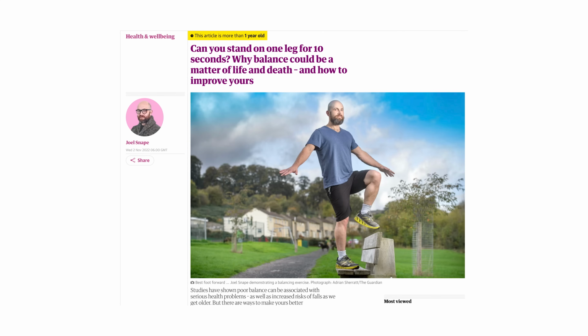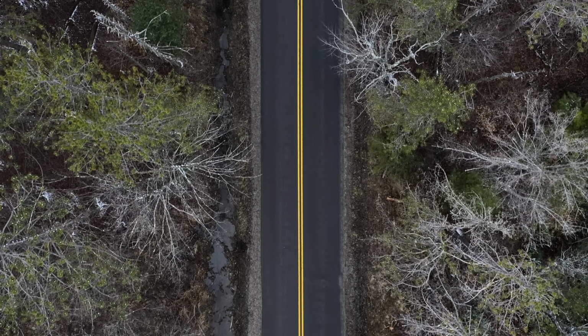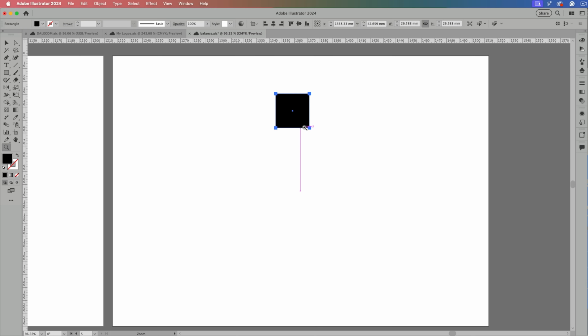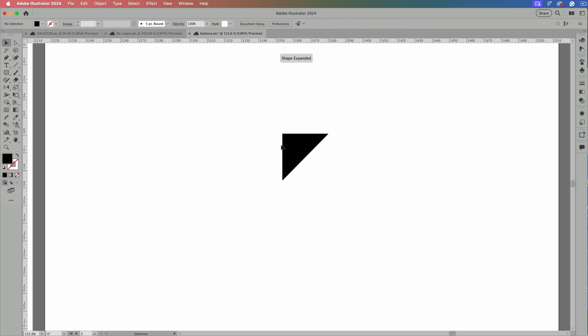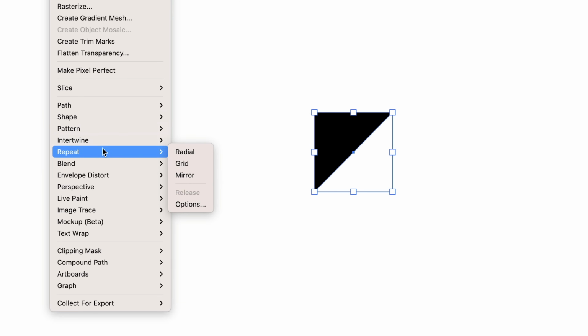So number one, why do we like balance as humans? There are many articles that you can read online about balance, but humans tend to like symmetry. It alludes to order and calmness when we do have symmetry, and that's why we use grid systems to create balance for us. To prove the point, I will literally create a square like so. Let's maybe mess around with it like this, create this triangle. We can go up in Illustrator to repeat.